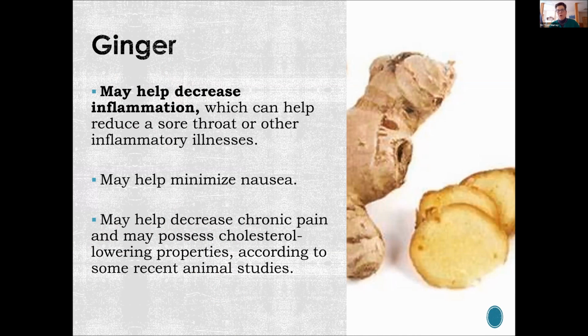Another food that would be awesome to help decrease inflammation and boost your immune system is ginger. Especially if people have inflammatory illnesses, or many people will take ginger for nausea. Many people will also take ginger for sore throats. And so with lowering inflammation, it's going to boost your immune system's ability to function optimally and, of course, decrease pain.